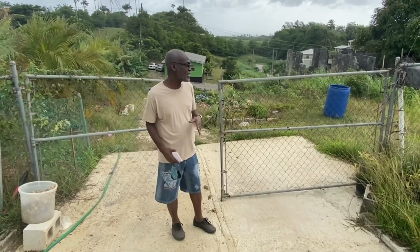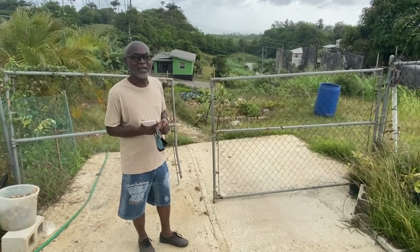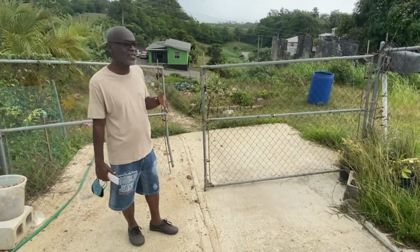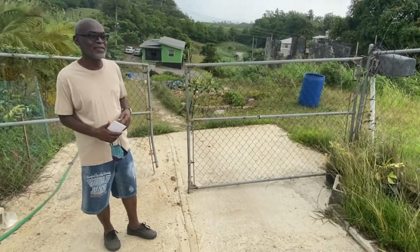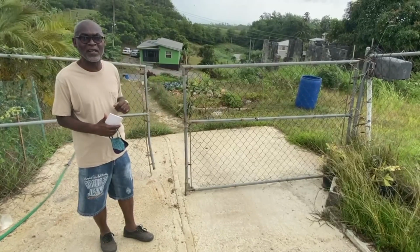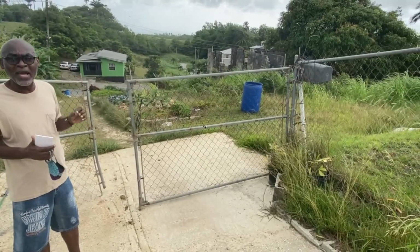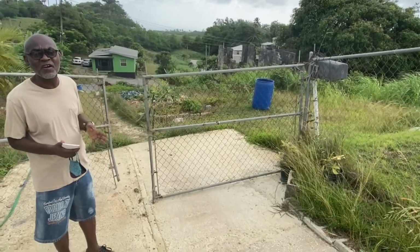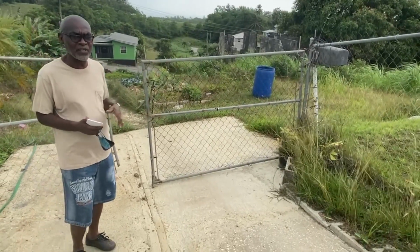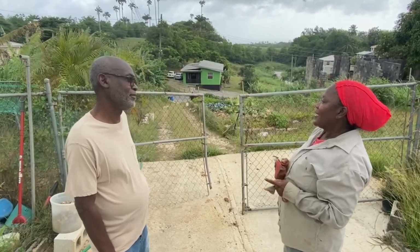We're standing on the crest of the hill overlooking the plot. A year ago this hillside was full of bush and grass and shrubbery, and you can have an insight of what used to be a little bit to our left. But an amazing transformation has taken place, and so we want to share this amazing transformation with you. Marcia, tell me how this started for you.